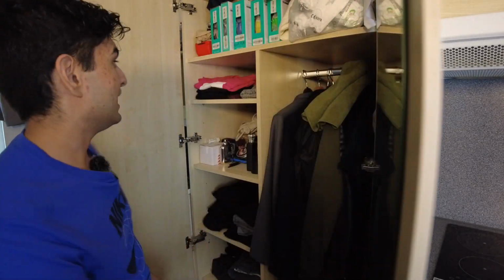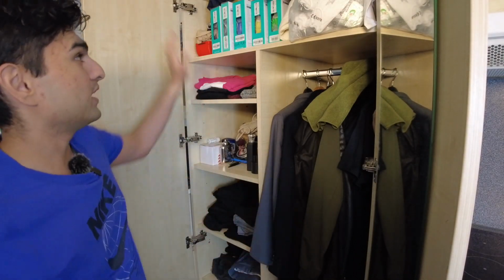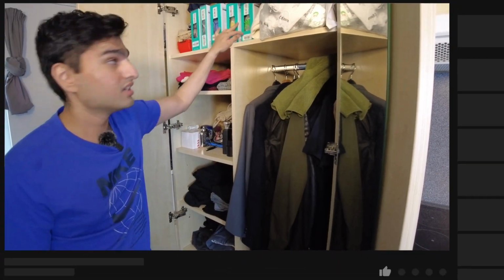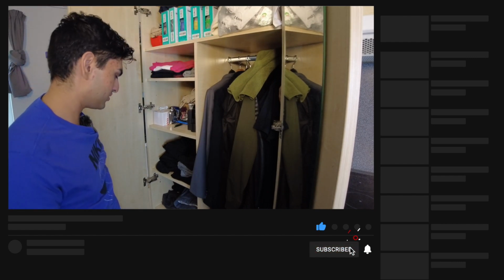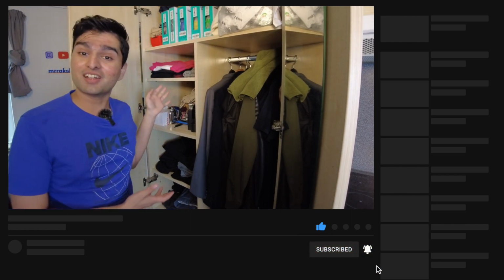I just use it as a dump. On the top, I just have stuff like my 3D printer filaments, a jacket, and random stuff that's around my room. You'd expect this to be very organized, but this is what a 3rd year student's shelf looks like.